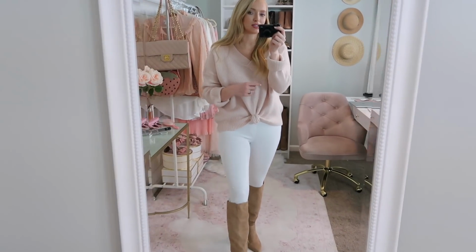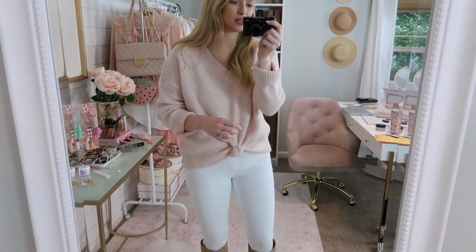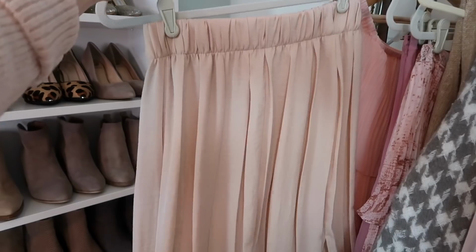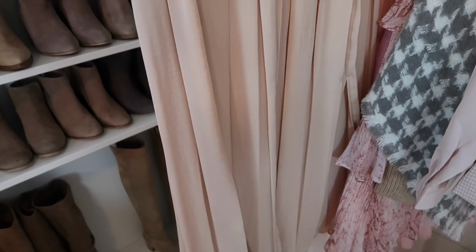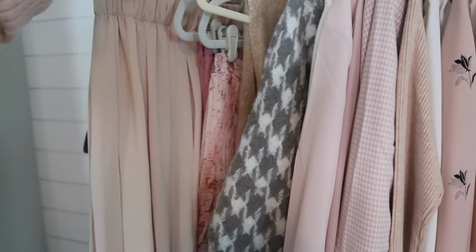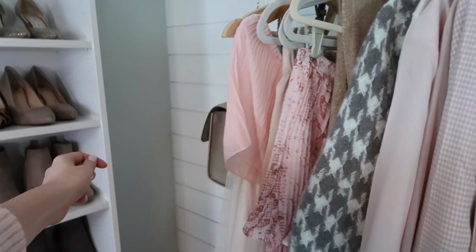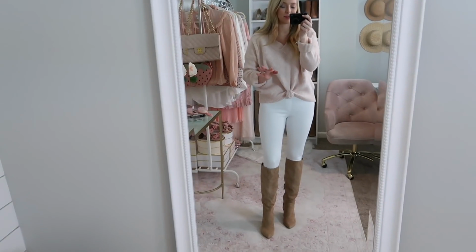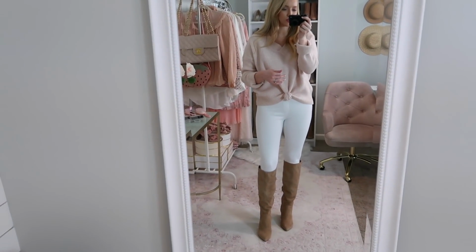And I love this light blushy pink color. I actually paired it with this skirt in the last video. This sadly isn't available, but you can definitely recreate that outfit. So I'll link a similar skirt for you guys. And then I paired it with this bootie. It's kind of getting off topic there, but this is how you can dress it down a little more casually.